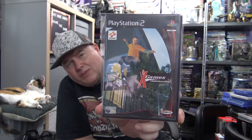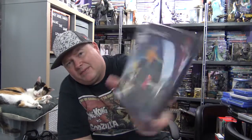Okay, this is ESPN X Games Skateboarding. Again, it's a Konami extreme sports skateboarding type game. Again, it was about £1, but it being Konami and skateboarding, I thought it must be worth £1 at least. And I'm a bit of a sucker for Konami games, so when I see them. Alright, these other games, you know, if you're not interested, it'll be shovelware, but I do like them. It's a bit of a guilty pleasure.